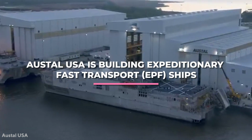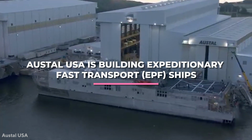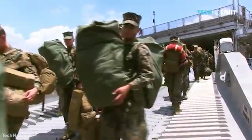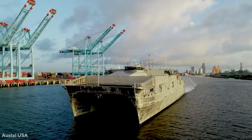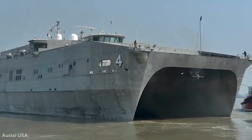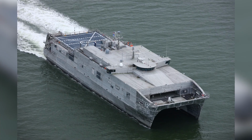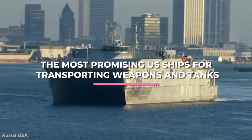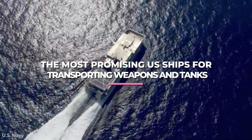Austal USA is building Expeditionary Fast Transport, also known as EPF ships, formerly known as Joint High-Speed Vessels, as part of the U.S. Navy's EPF program. The need for a new amphibious ship is evident as the Marine Corps moves towards a more littoral and distributed force organization. That's where EPF 15 comes in. In today's video, we'll discuss one of the most promising U.S. ships for transporting weapons and tanks.